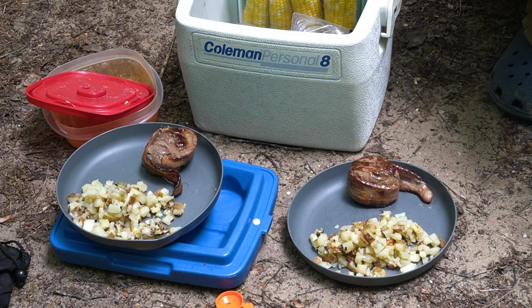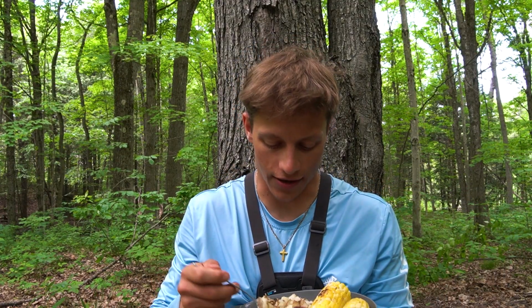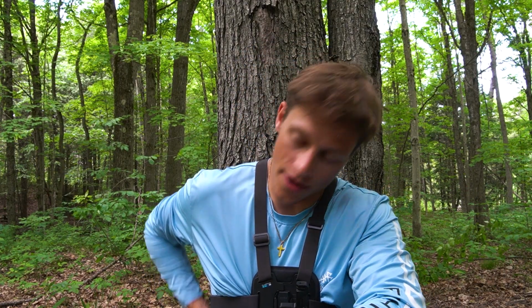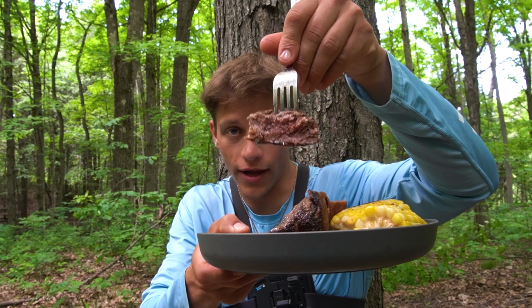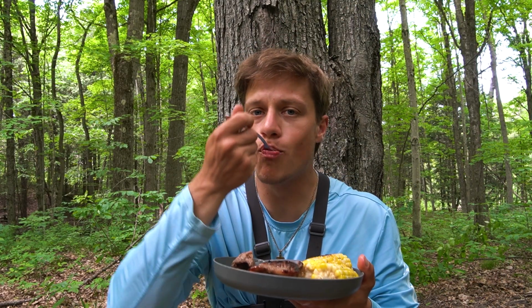This is looking amazing. Steak, potatoes, and corn. What a wonderful lunch right there. Moment of truth for this steak. How'd we do? A little more overcooked than I would have liked, but it's fine. This hits the spot.